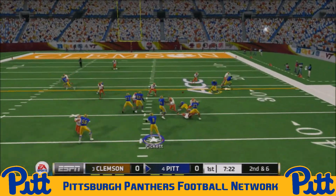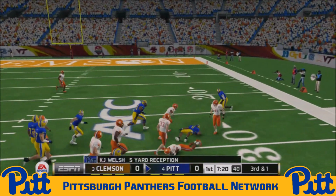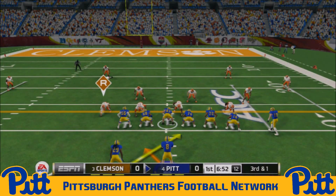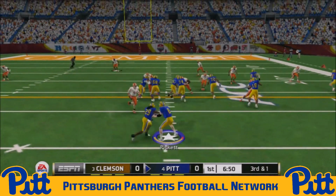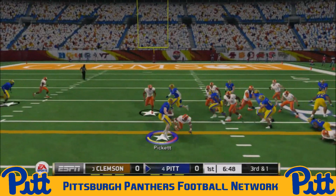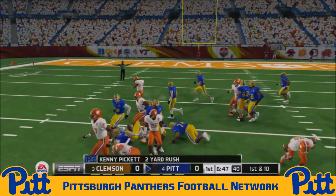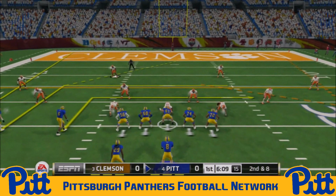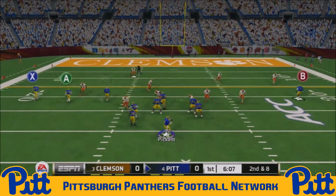They go tight bunch formation. They find KJ Welsh underneath on a short comeback route. Picks up 5. Sets up a manageable 3rd and 1 for the Panthers. 3 wide set. CJ London checks into the game. Pickett going to keep himself, though, on the read option. He fights through one tackler, and the senior squirms his way forward for just enough yardage to give the Panthers a new set of downs.